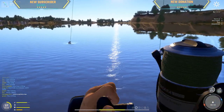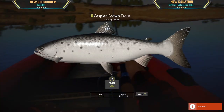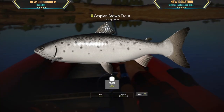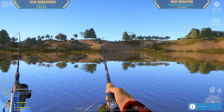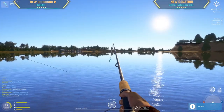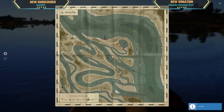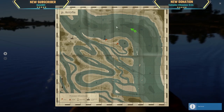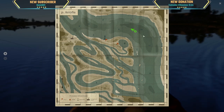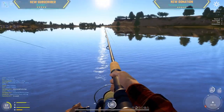Hey, there we go, finally, a Caspian, yay, 5.8 kg Caspian brown trout, 13,700, yes, yes. The Caspians are in the medium depth area from F to H, or I4, this area. You want to kind of hug the deep area.